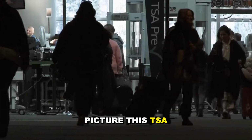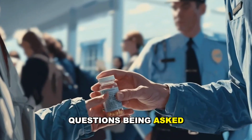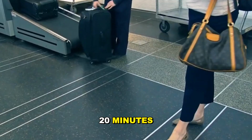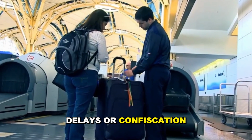Picture this: TSA security. Medication pulled aside. Questions being asked. No proper documentation. Flight boards in 20 minutes. This happens every day. Wrong packing means delays or confiscation.